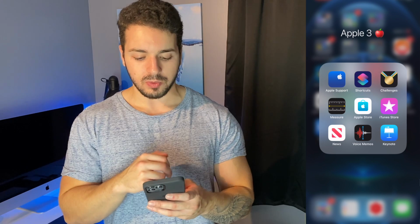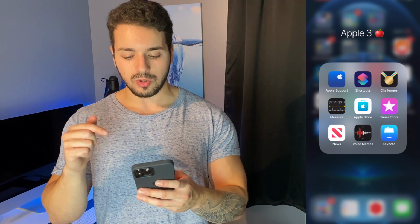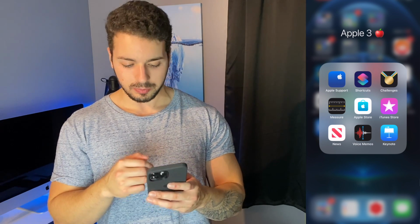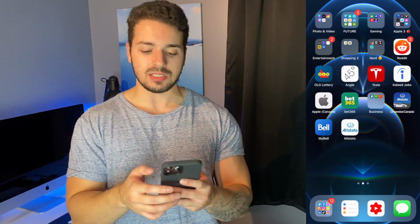Then I have my Apple 3 folder, so I've got the Apple Support app, Shortcuts, Challenges, the Measure app, Apple Store, iTunes Store, News, which I want to start reading the news a little bit more, so I might get the News Plus subscription. I'm not 100% sure yet. Voice Memos and Keynote, which is how you make presentations.